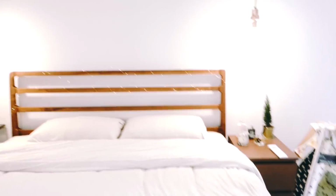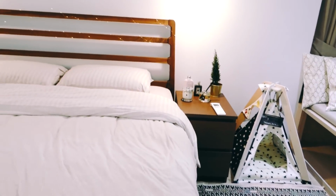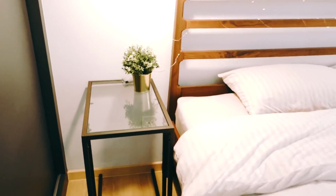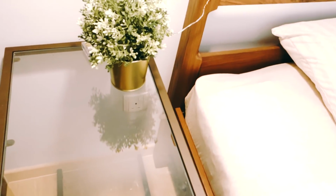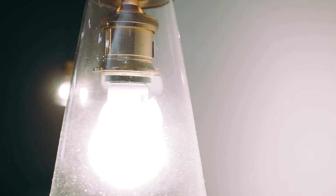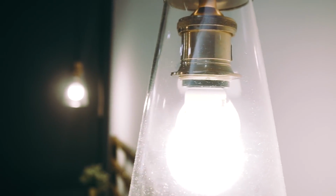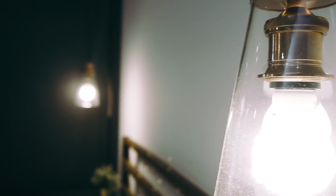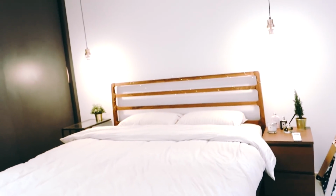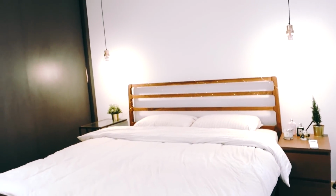And we have some side tables that I got from Ikea. This is actually supposed to be a laptop stand. So this can go over the bed if you want to work on the bed. These hanging lights are from Commune as well. So they really complement the furniture because they're always brass finishes. So I think that's quite a central theme of our house. Everything is pretty much dark wood with brass or gold finishes.